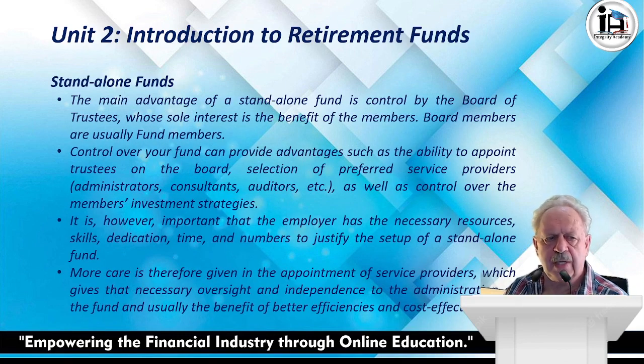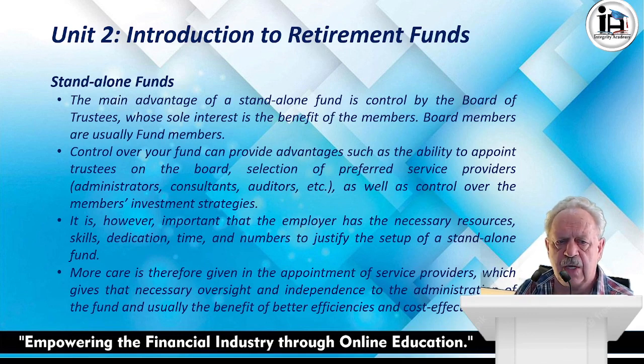Right, if we look at a standalone fund, the main advantage of a standalone fund is the control by the Board of Trustees, whose sole interest is the benefit of the members. Board members are usually fund members. Control over a fund can provide advantages such as the ability to appoint trustees on the board, selecting of preferred service providers, which is administrators, consultants, auditors, etc., as well as control over the members' investment strategies.